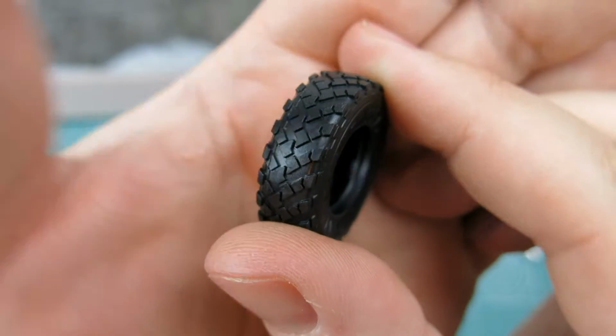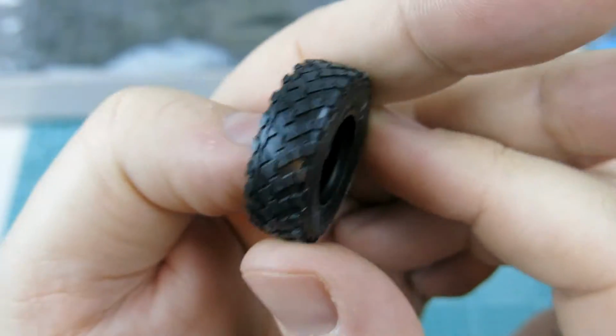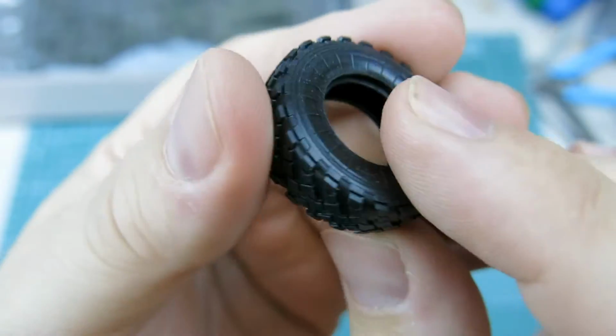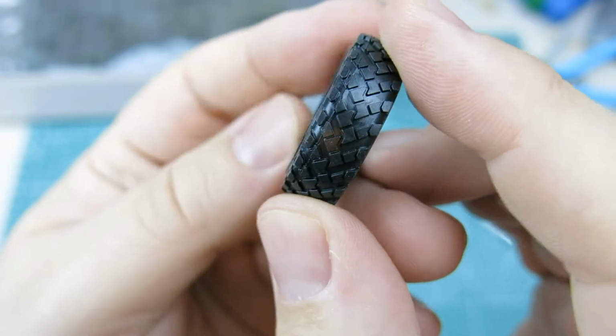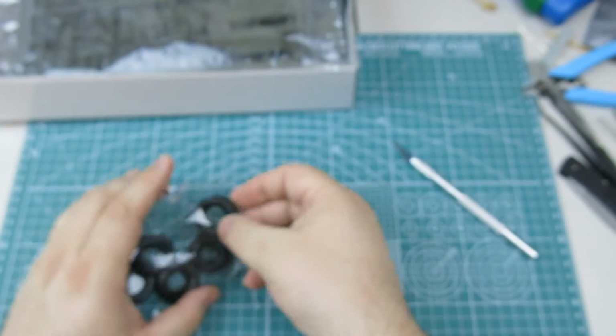Look at that tread detail. And I've seen, Norm, you can actually sand these down to recreate wear. But this is some of the best rubber tire material, and it is rubber, by the way. Some of the best looking tires I have ever seen from any manufacturer, or in any scale for that matter. They're just beautiful.